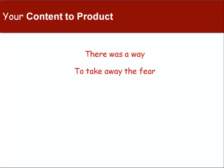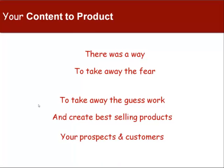So what if? Just what if? Play along with me here. What if there was a way to take away that fear, or at least show you how to feel it and do it anyway, have courage, and to take away the guesswork. For those of you just starting out, there's so much guesswork in creating a product or a service or a resource. My goal is to get that out of the way for you and create best-selling products your prospects and customers will happily rush to invest in. That's fun. When you offer something for the first time and people are just coming on board in droves, it's fun.